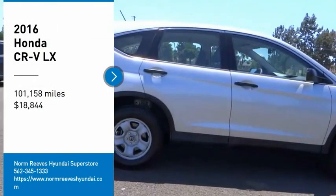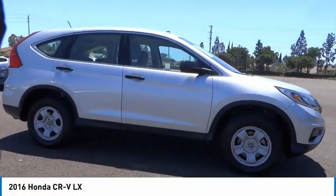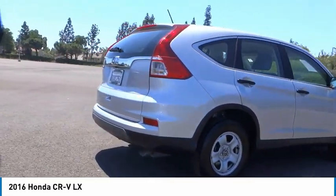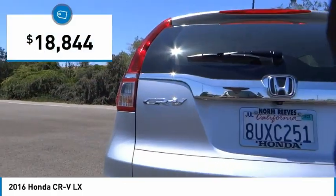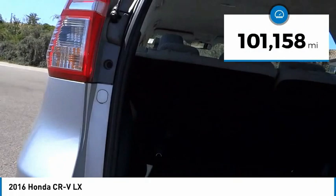Make a great choice today with the 2016 CR-V. CR-V, a top recommended vehicle because of its car-like driving manners, good value, cool technology, and comfy interior, and is priced below $20,000. This vehicle has less than 105,000 miles.